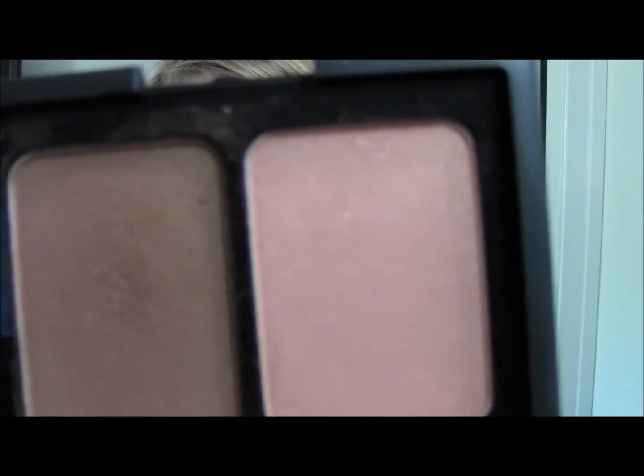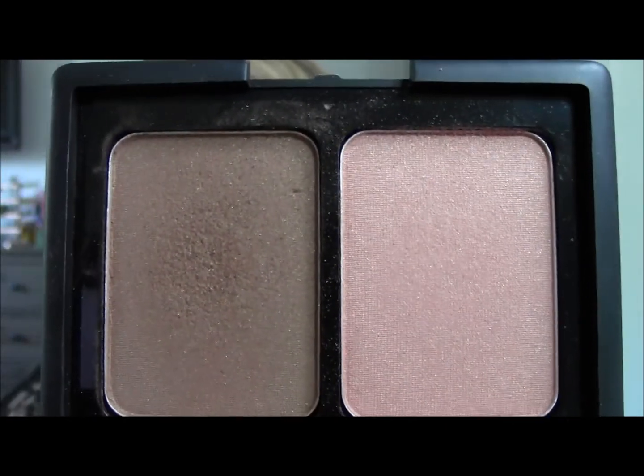I love it. This is a contouring and blush pack. This is supposed to be a dupe for NARS's Laguna and Orgasm combo. This brown is a little too dark for my skin tone. Maybe I'll venture out into trying it again. But for those of you that have darker skin tones and you already know how to contour, I heard this one is fantastic. So really, e.l.f. products are just amazing.